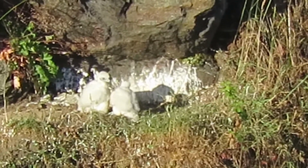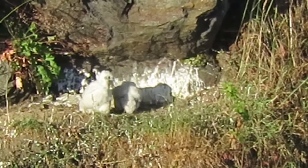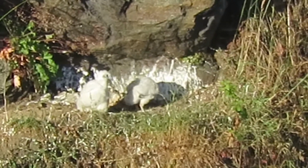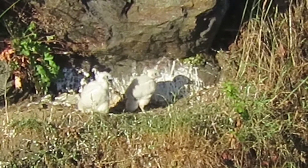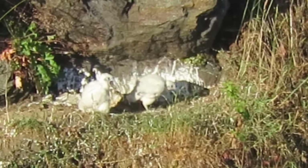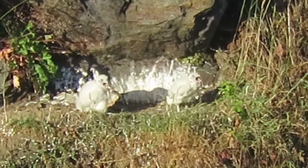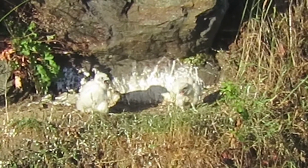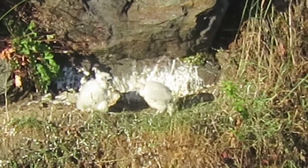So usually we don't have accidents like that. They've nested in this spot before, so there's no real reason for them to slip off of here. The cliff hasn't changed any. Anyway, we'll keep an eye on them and try to figure out where the adult went.